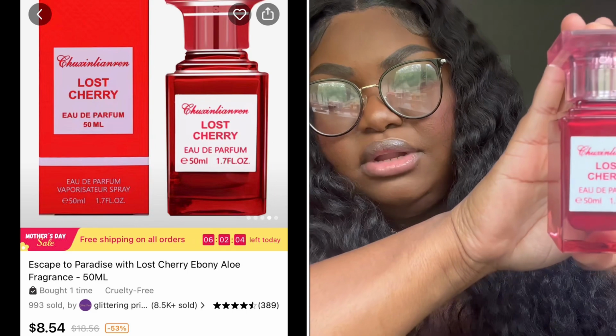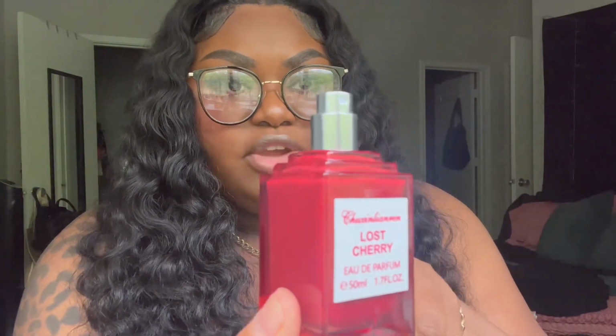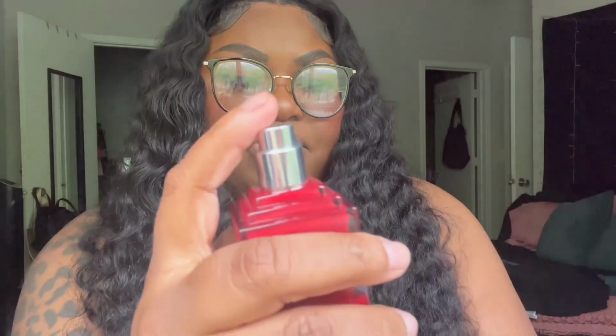The bottle looks pretty identical to me. It looks pretty close. And it's in like the glass. It has like the top. These are supposed to be magnetic. I will say with this one, maybe the packaging was faulty, but the top doesn't stay on that well. So I typically don't pick this up from the top because it will fall. But it does have the sprayer like most fragrances, and it does come out in a pretty steady stream, which I like. In terms of scent, it does have the Lost Cherry scent.